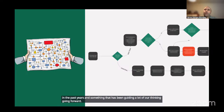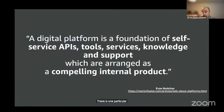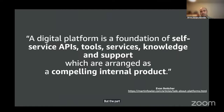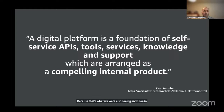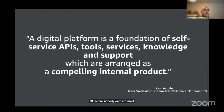Now, of course, when you think about platform, there is one particular definition that is probably fairly familiar to most of you, which is that a digital platform is a foundation of self-service APIs, tools, services, knowledge, and support. But the part that I really love about this sentence is the last part: a compelling internal product. Because that's what we were also seeing, and I see in many companies, that if you don't have something compelling, nobody wants to use it, or people are forced to use it, which is worse.